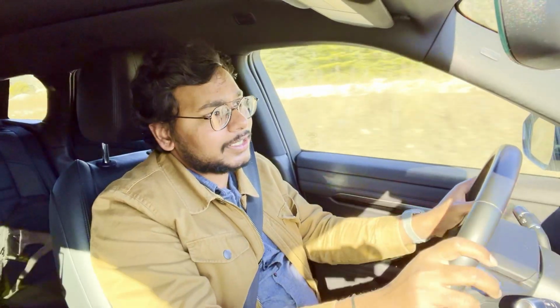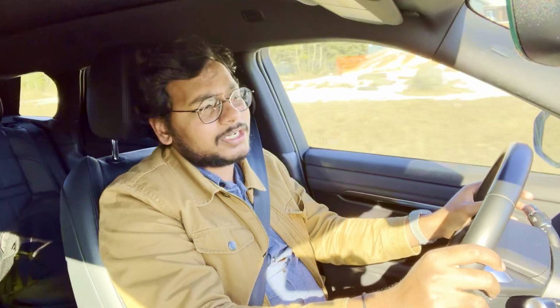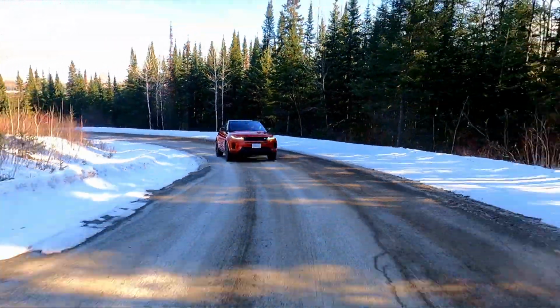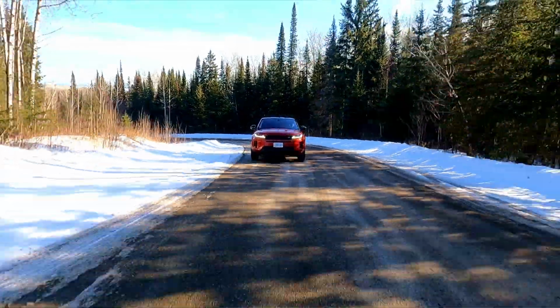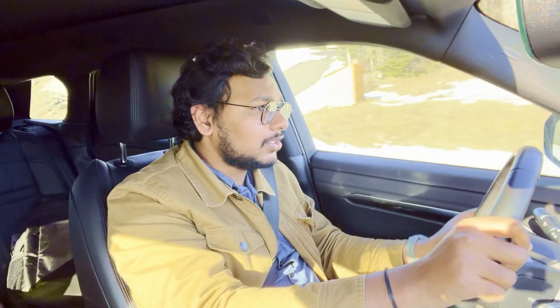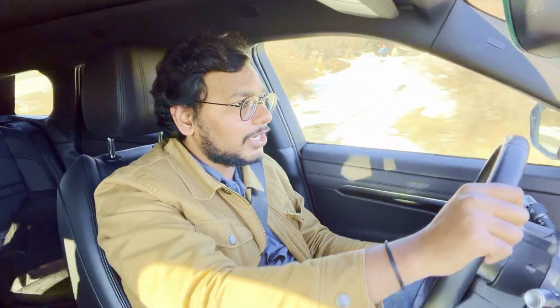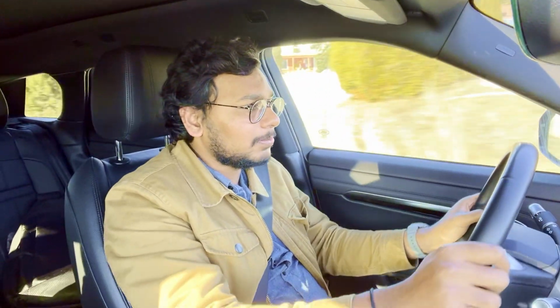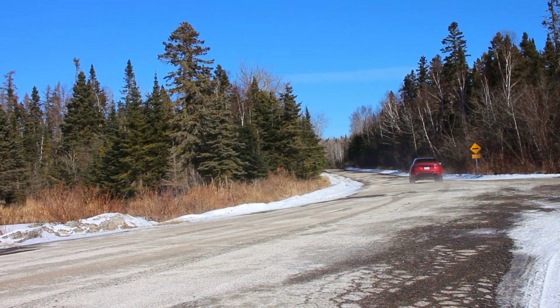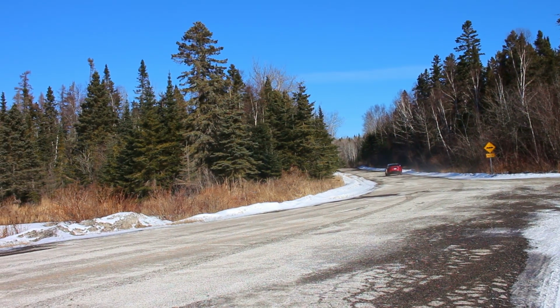And the other thing I really like about this car is the steering. I mean, it doesn't have any feedback to it whatsoever, and it doesn't weight up as much as I would like it to, but there is this sharpness to it. It's really sharp, and the steering ratio is also very sharp. You can point this car and shoot out the corners with confidence.